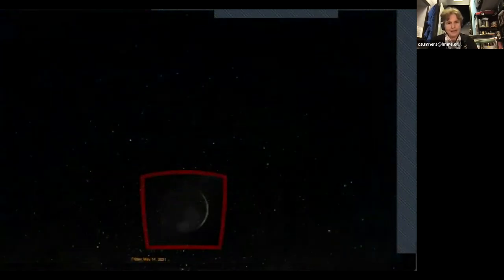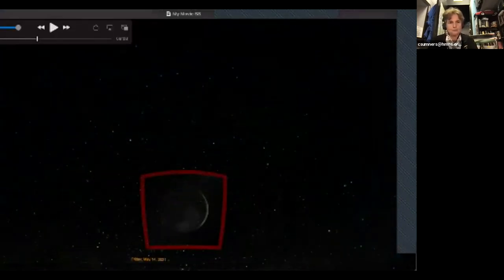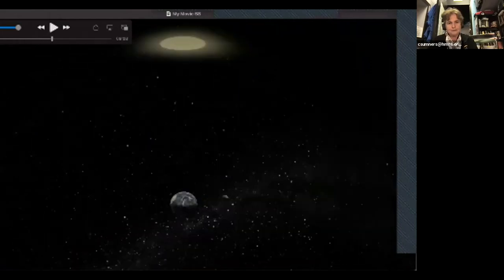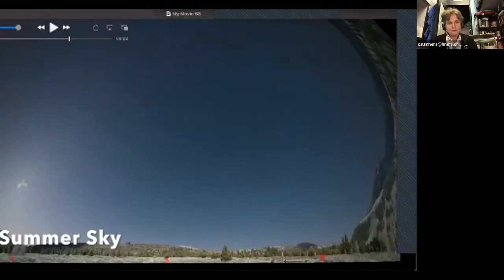Now I had the moon in this image too. I'm going to skip the moon because we got plenty. So we're skipping the moon. Bye-bye moon. And we're back to right there.